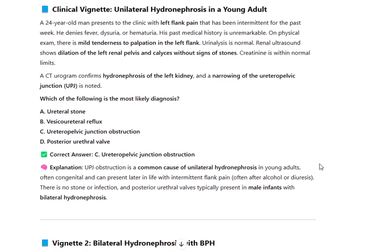Ureteropelvic junction obstruction. Explanation: UPJ obstruction is a common cause of unilateral hydronephrosis in young adults, often congenital, and can present later in life with intermittent flank pain, often after alcohol or diuresis. There is no stone or infection, and posterior urethral valves typically present in male infants with bilateral hydronephrosis.